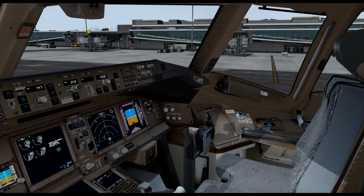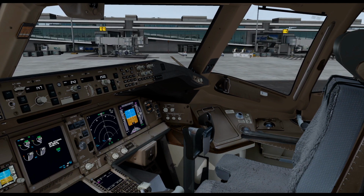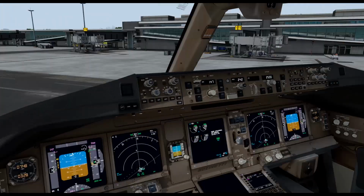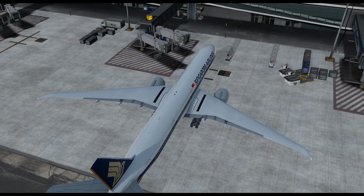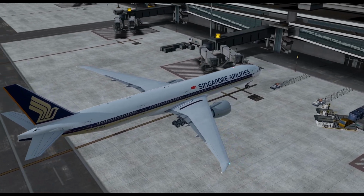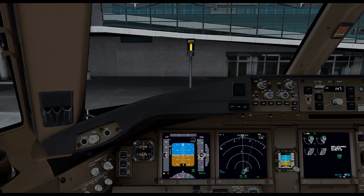Continue taxi Delta, hold short Foxtrot 5. And it's got the safe dock system installed there. Automated marshaller. Move forward, hold short Echo 4.